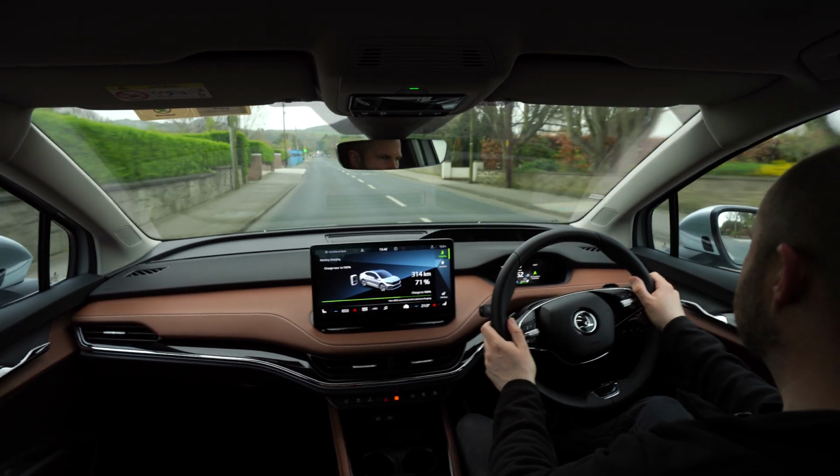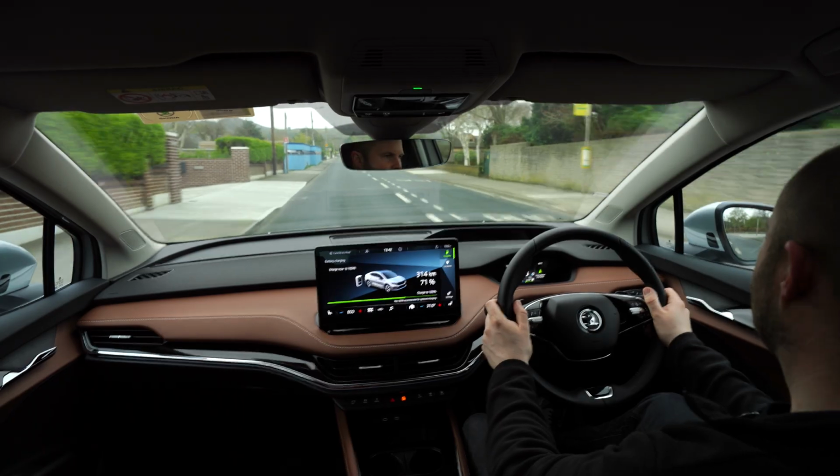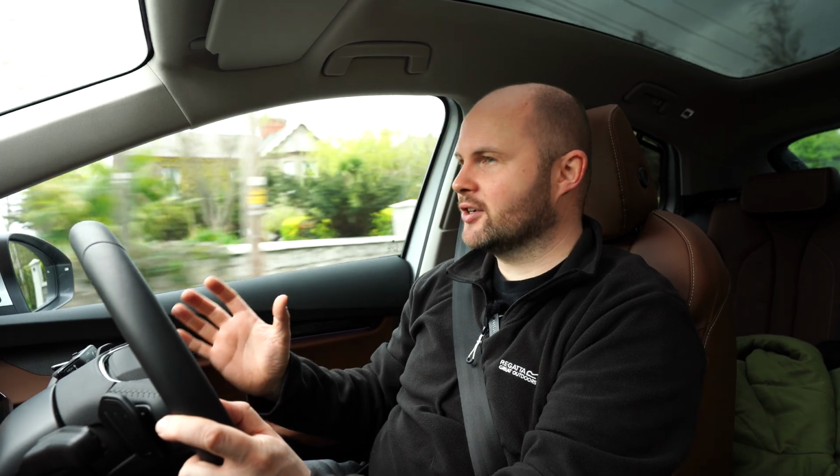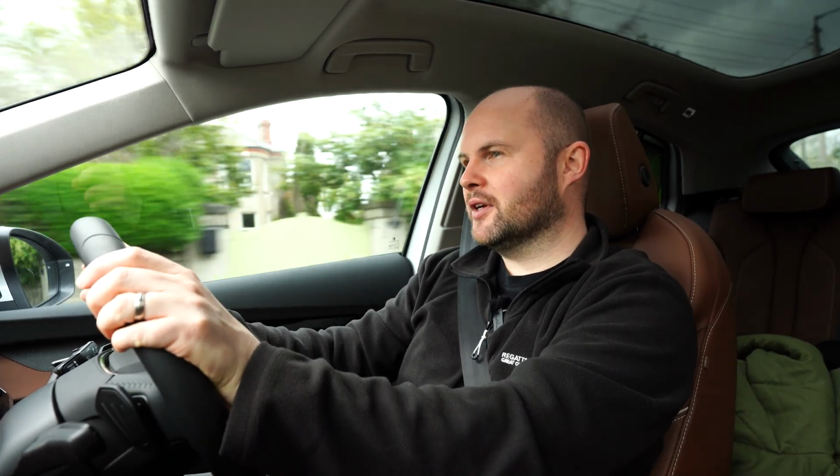Because public charging is not like, in the sense of you have to rely on petrol and diesel stations. You don't, unless you're stuck, have to rely on the public charging system. And they know that, and they're charging you accordingly for it. So it can work out much more expensive than running a fossil fueled car if you're constantly using public charging.